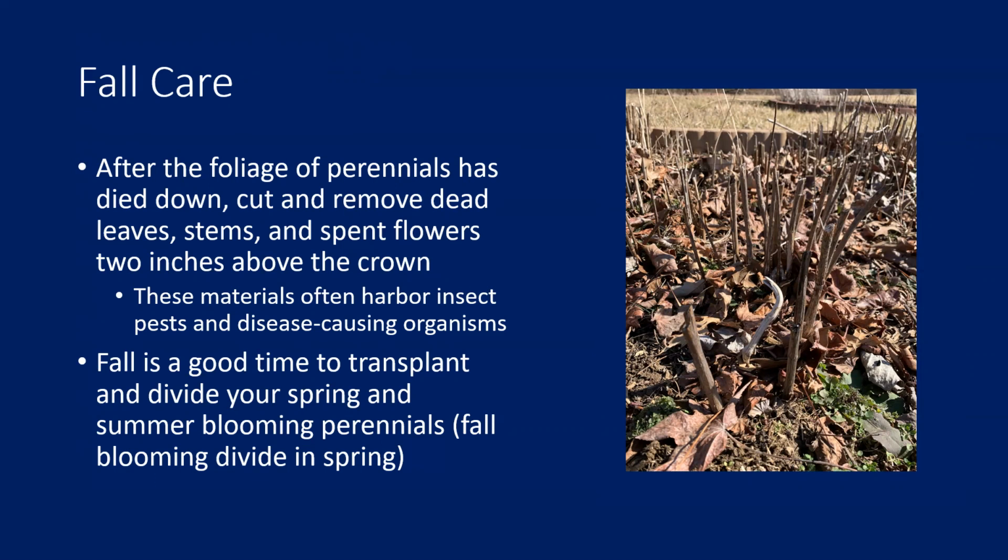So fall is also a good time to transplant and divide your spring and summer blooming perennials. And fall blooming, you would divide in the spring.